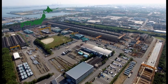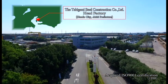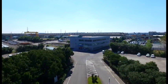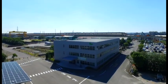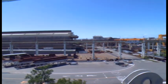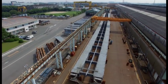This is the Takigami Steel Construction Head Factory in Honda City of Aichi Prefecture. All kinds of production facilities have been gathered here on the premises, in excess of 21 hectares, for the efficient production of parts for bridges. A one-stop production method is implemented at this plant, integrating separate processes into a single production line. So, let's take a look at how bridges are made.